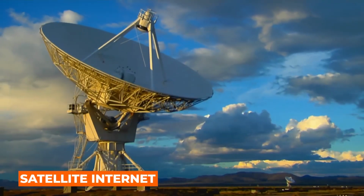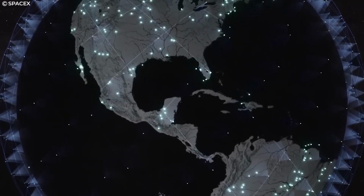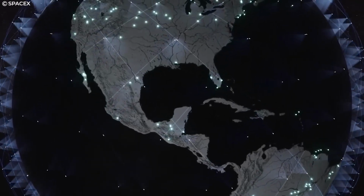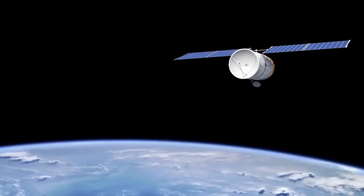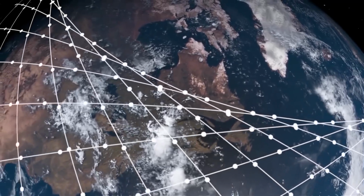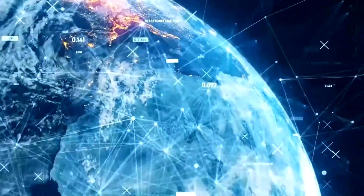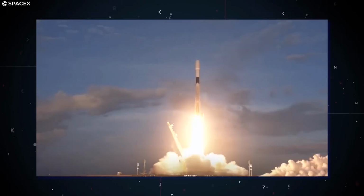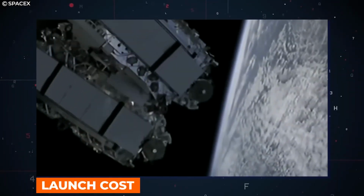But hang on a second, you are probably thinking, what about satellite internet? What about Elon's plans with Starlink or Facebook's own satellite internet division? Isn't that the future of internet transmission? As it turns out, it is not, or at least it won't be for the next few decades. There are a few technical limitations that face the satellite internet industry which need to be solved before it can become a viable option. First of all, the cost of launching satellites, launch cost, still remains astronomically high.